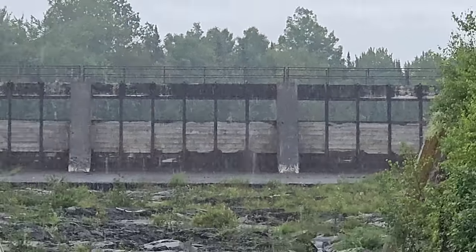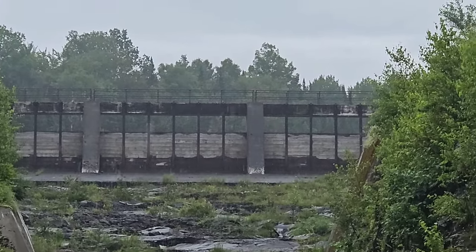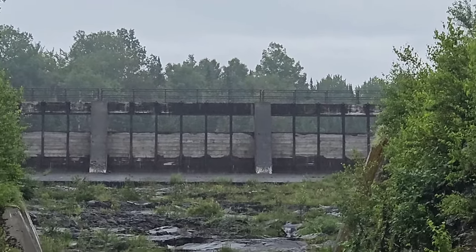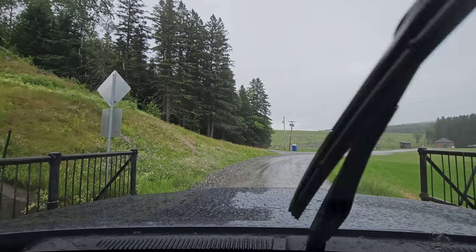If we zoom up to the dam, maybe to get to capacity, it has to be up to the top of that wood. Maybe it's going under the wood. Maybe that's why it looks a little low. That might be it. Maybe it's just seeping through the bottom of those wooden timbers. All right, I'm getting a lot of rain in here.